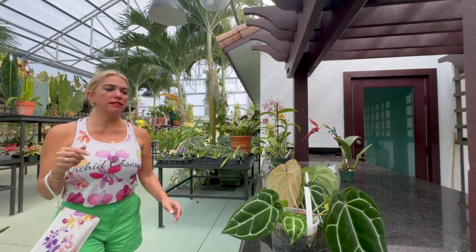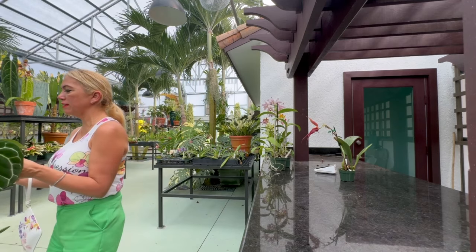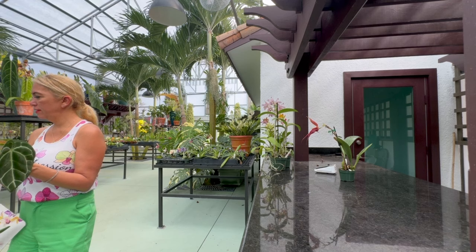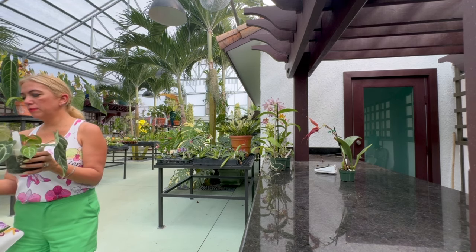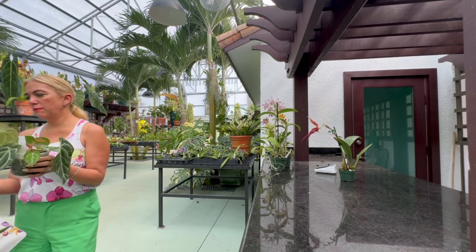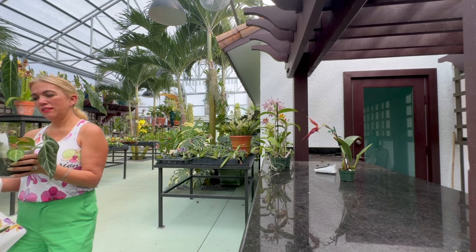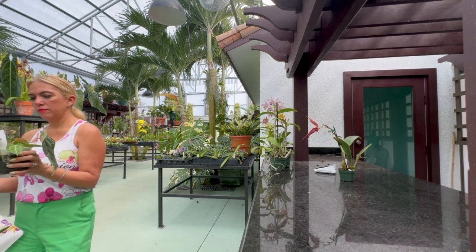Oh, I want to ask you about this too, Dakota. Yes, I was gonna send a picture to my daughter. Which one of these do you think would be good here? What was the question? Which one of these? At first glance, I like this one because it's got a rounder leaf. This one's got a really long leaf, which is really cool.